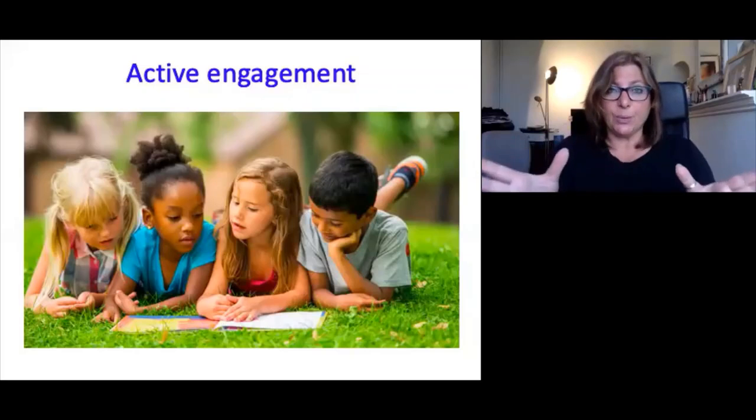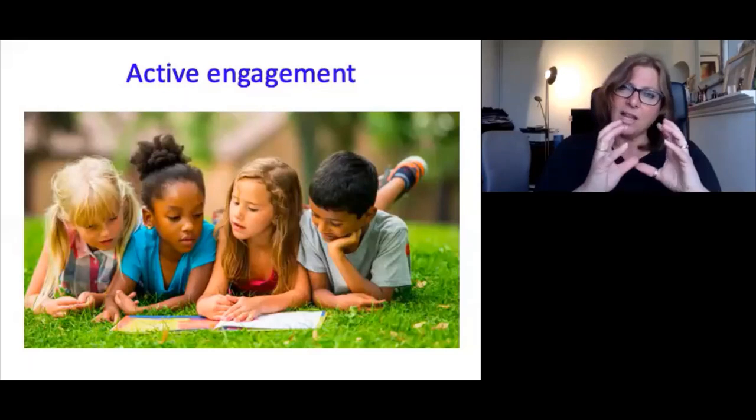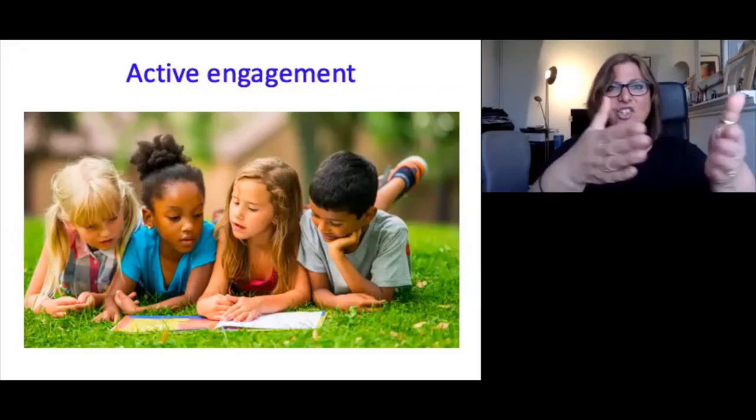Similarly, if you don't want to work with groups, then you can do it as a think, pair, share. So ask the question, have a child think on their own, talk with a partner, and then share as a group.